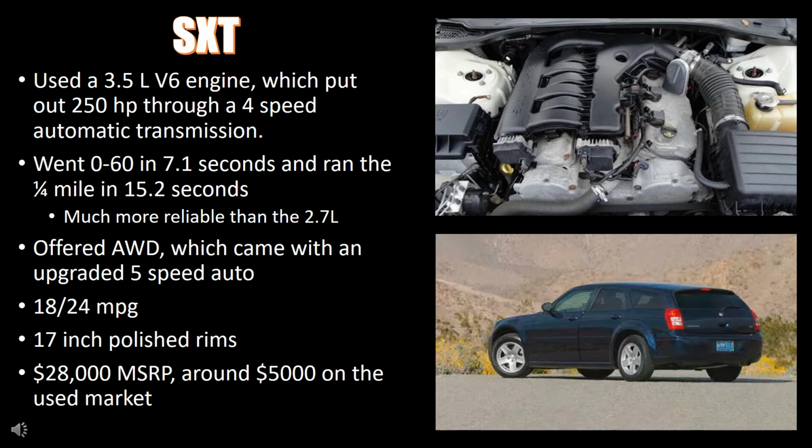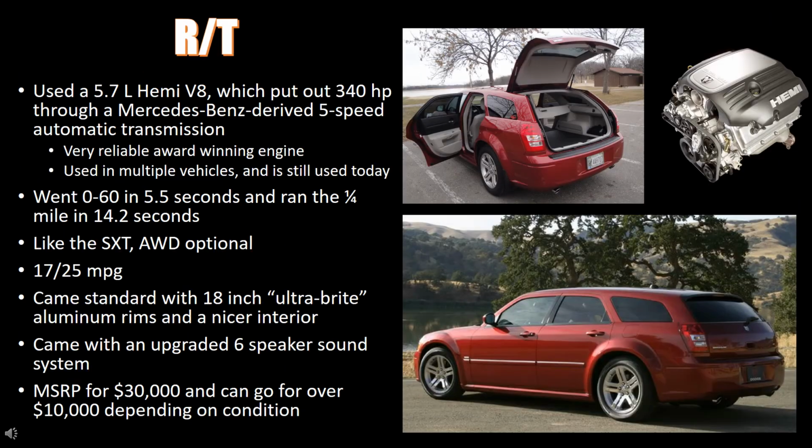The SXT on the used market is pretty similar in price to the SE, leaving no good reason to buy the SE over the SXT. The next highest trim, and the first with a V8, is the RT, which stands for Road and Track. The engine in the RT is the classic 5.7-liter Hemi V8, which put out 340 horsepower through a smooth 5-speed automatic. This engine won multiple awards in its nearly 20-year lifespan and is still used today in the Dodge Charger and Challenger, as well as the Ram 1500 pickup truck.